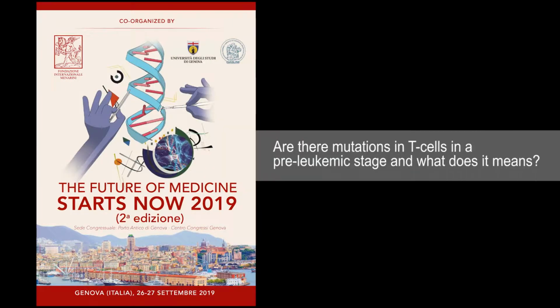Are there mutations in T cells in a pre-leukemic stage, and what does it mean? Yes, so in the pre-leukemic stage, the mutations will be in all cell types and in T cells also. This probably has a meaning because people have demonstrated that if you have mutations in monocytes, that can cause heart disease. So mutations in T cells might be also responsible for other pathologies.